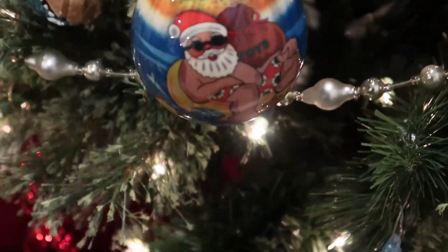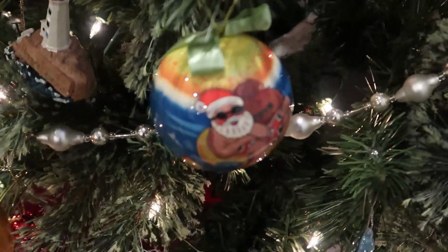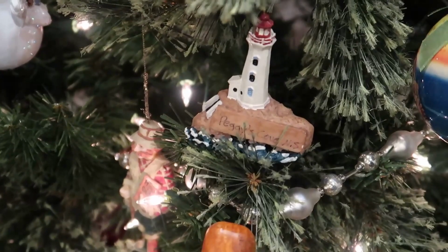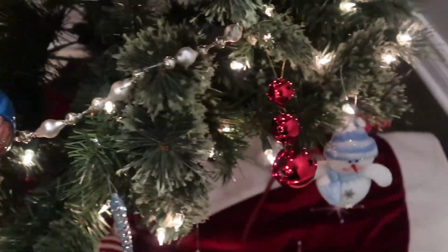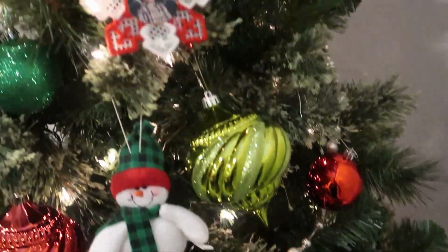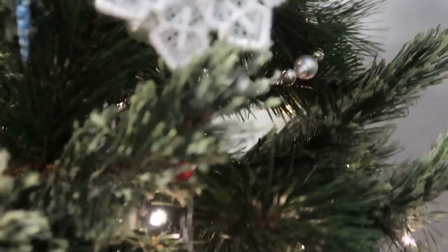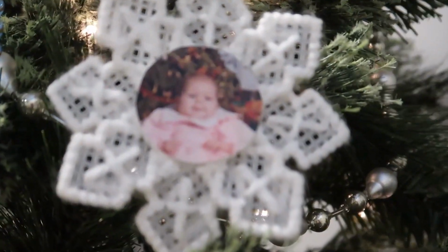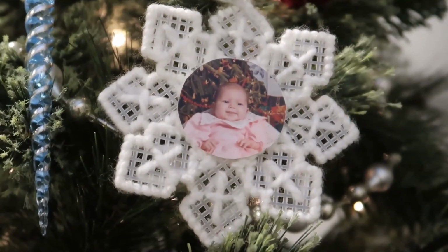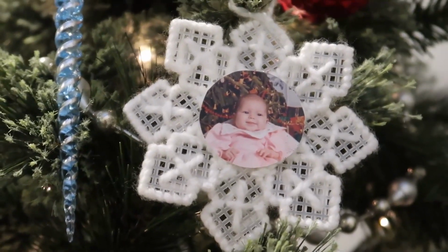That is an ornament I think I picked up in St. Lucia when we were on a cruise a few years ago. And the lighthouse, I believe, is from Peggy's Cove in Nova Scotia. And some more snowmen. And that is my daughter, her first Christmas. She's 27 now. My nephew made me that ornament, so it holds a double special meaning.